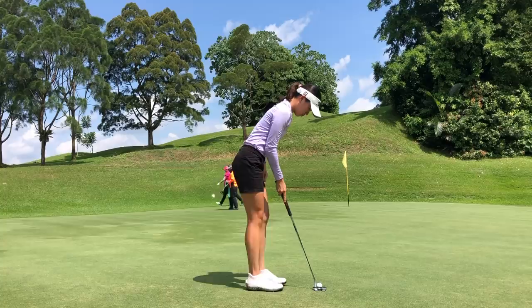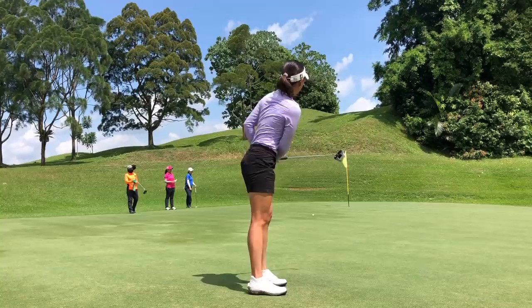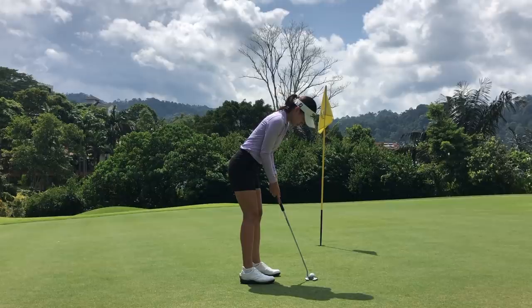So I hit a pretty far left shot, but it's still on the green. But because I hit a draw and I hit it left, it bounced pretty far. So I think I had about 60 to 75 feet here. And I thought I hit a decent putt, but it just did not break. As you can tell, it went pretty straight. So I had this putt coming back. It was about a 4-footer.